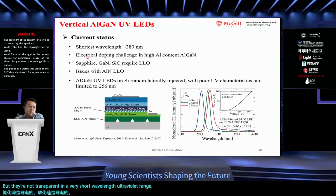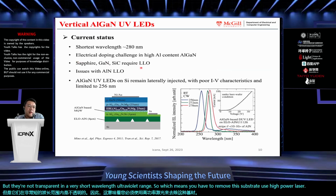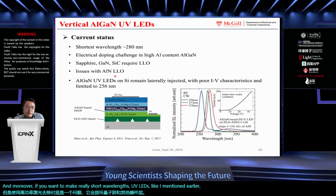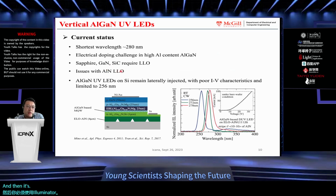So you have to remove this substrate using a high power laser. But using a high power laser to remove the substrate is a problem. It will damage the quantum well and other device layers. Moreover, if you want to make really short wavelength UV LEDs, like I mentioned earlier, below 240, which is safe to human exposure, then you have to use aluminum nitride. And it's really a nightmare to do laser lift-off involving aluminum nitride. So that's why it's really limited to 280 nanometers these days.